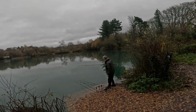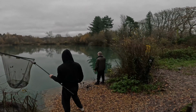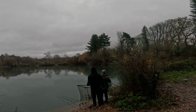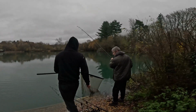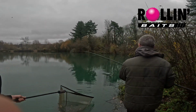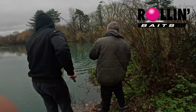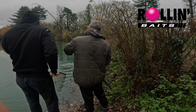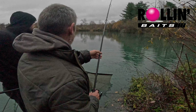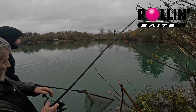Ed, would you be able to pass me that? Thank you. That's on the new rolling baits bait as well, which is great. We've had 2 bites on it now. Stick that out a bit further. There's one on the oxygen net. What bait is it on, Steve? It's on the optimum, this one. I've got one on the dark spoon, this one's on optimum.